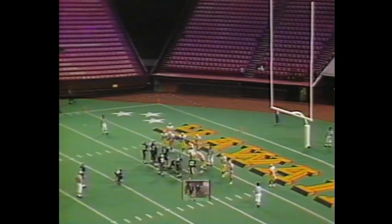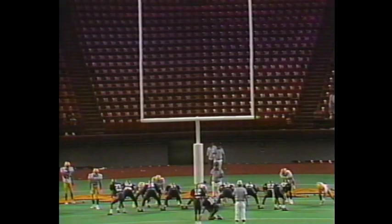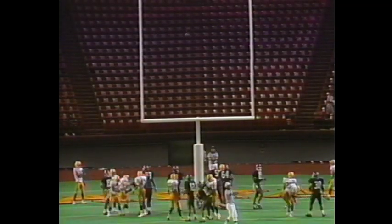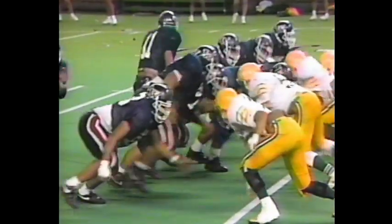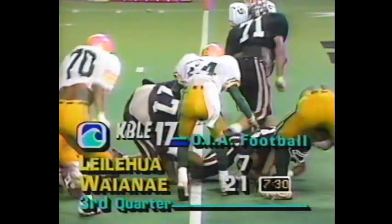And so Waianae takes advantage of excellent field position. Jacob Liana set to put it up. The point after touchdown. The kick is up. The kick is good. And so with 7:30 remaining in quarter number 3, the Waianae Seariders strike again. As we take a timeout, we look at the scoreboard. It reads Waianae 21, Leileihua 7.